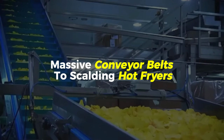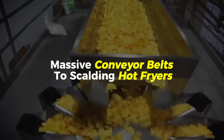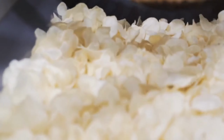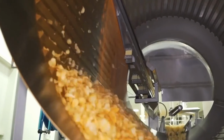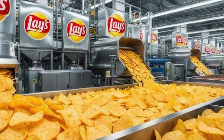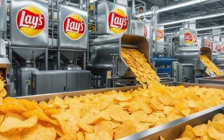From massive conveyor belts to scalding hot fryers, every step in the factory is a mix of precision, science, and a little bit of magic. But what really goes on inside those giant factories? How do they ensure each chip has the perfect crunch, flavor, and texture? Today, we're taking you inside a Lay's factory to uncover the fascinating journey of how your favorite chips are made.